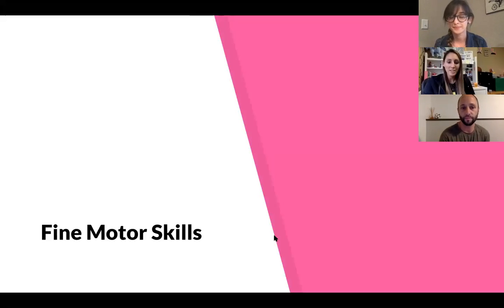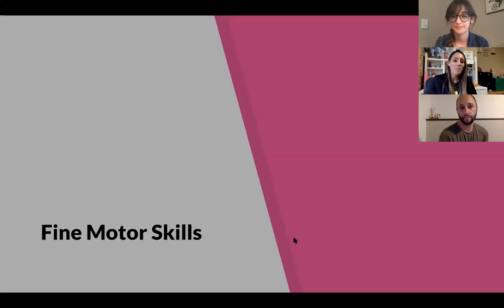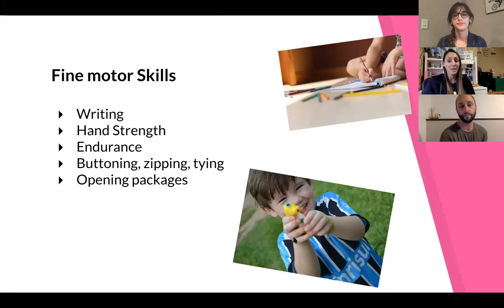So I will kick us off with our fine motor skills. Those involve writing, which is a big one, hand strength, endurance, buttoning, zipping, tying, opening packages, a lot of functional things that we use our hands for every day. A lot of our kids don't always love to do handwriting practice, or they don't like to work on just buttoning all the time or zipping their coats. So there's a lot of different ways that we can encourage those skills in fun ways.